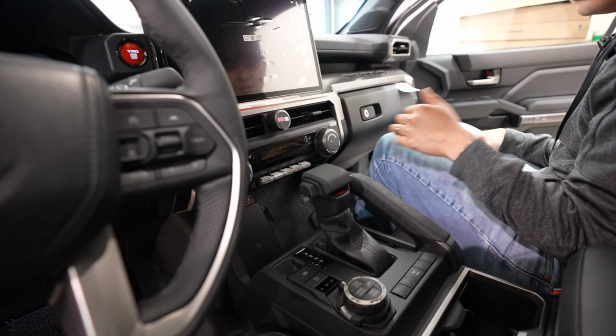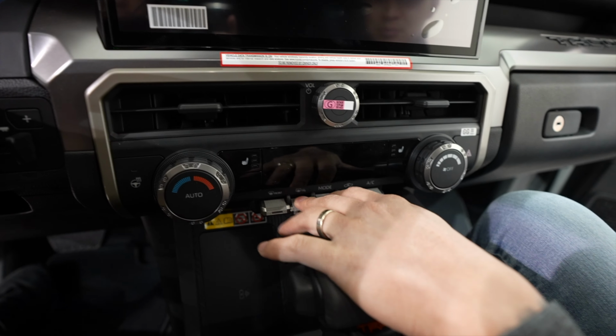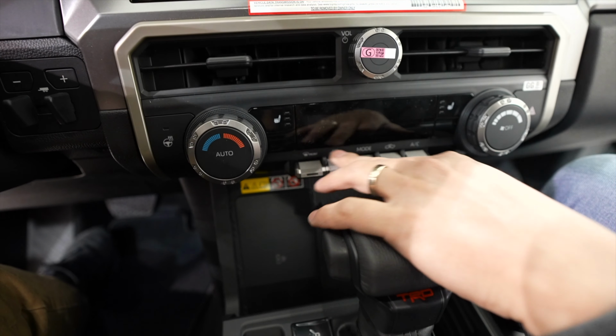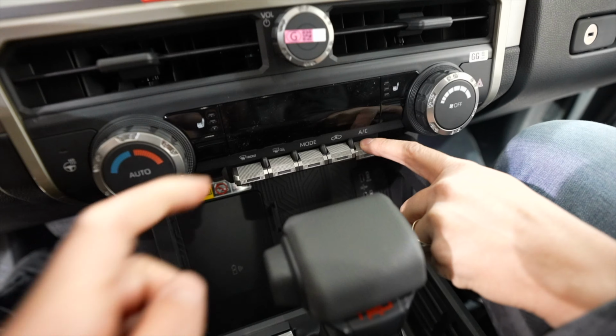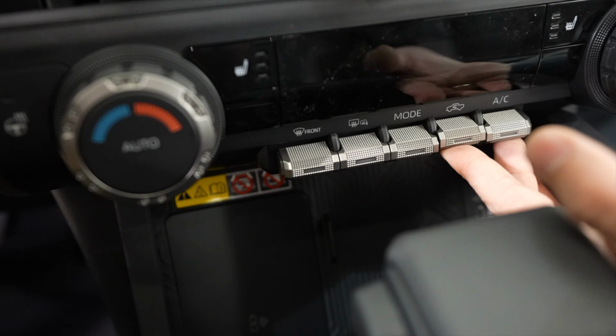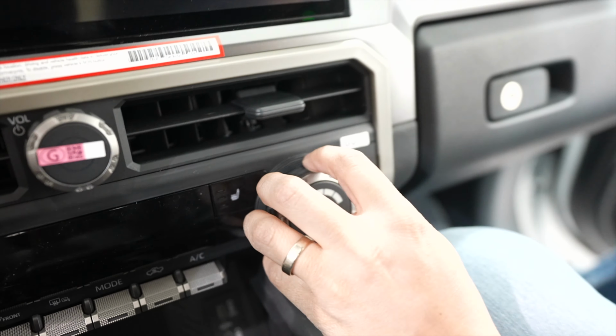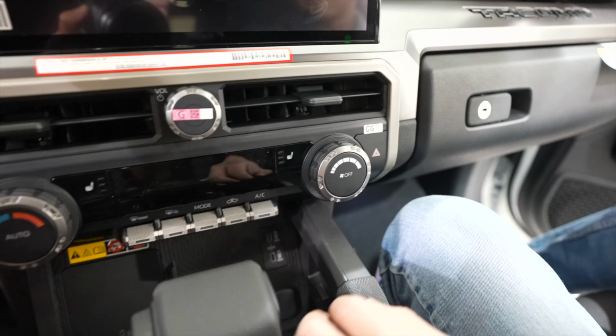Let me hop in there real quick. Nice and rugged buttons now. No plastic on the buttons. Oh, that looks fancy. It feels good. No slipping up and down. We got heated seats. These knobs definitely feel better. All of our 4-wheel control is now down here.